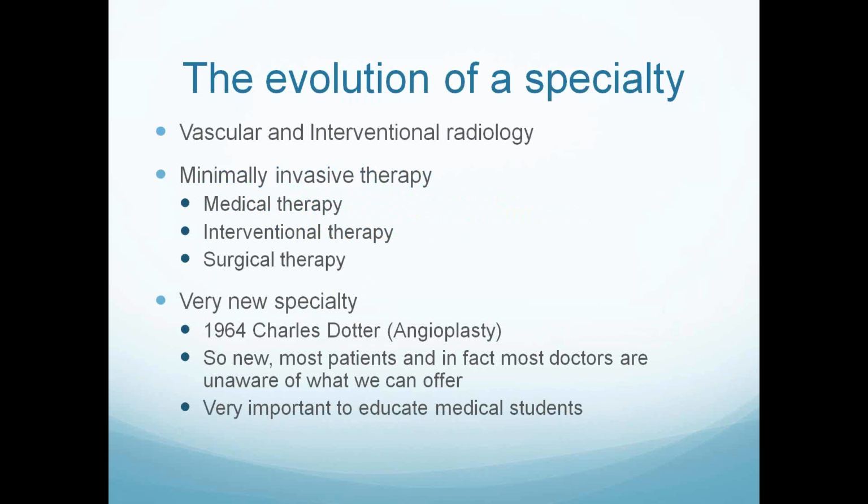So vascular and interventional radiology, it's basically minimally invasive therapy. So when you break down therapeutic options for patients, it really comes down to three things: medical therapy, interventional therapy, whatever organ it may be, and surgical therapy. And so this interventional therapy is relatively new. So again, this is an extremely new specialty. It's in the mid-1960s that interventional radiology truly became a specialty, and that was when Charles Dotter, the father of interventional radiology, performed the angioplasty on a patient, okay, and had durable results.